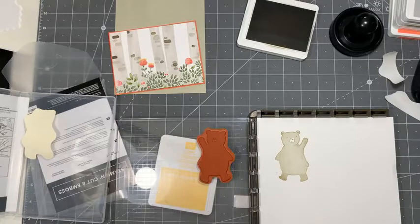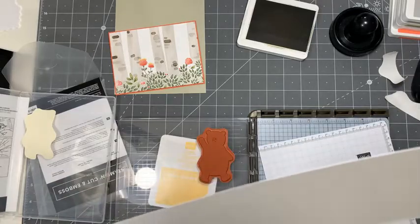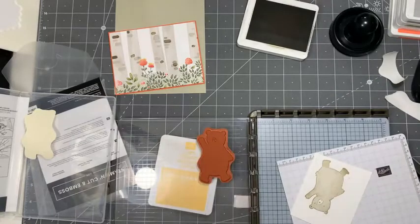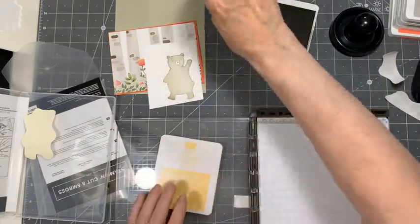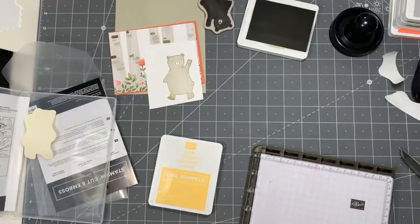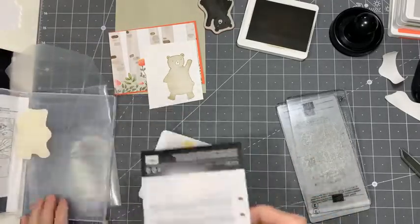Now I've gotten a little bit of ink there, but it's not going to matter, because when I die cut this, let me get this ready for die cut. When I die cut this, you're not even going to see that, because it's going to get cut off. Now I would love to use my new magnetic sheet to use the die cuts on this, so I don't have to use washi tape. But because I want this demo to use the mini embossing machine, I'm not going to do that. So I am going to go to my washi tape. I'll get out my die for my bear.